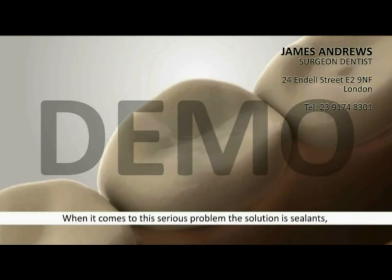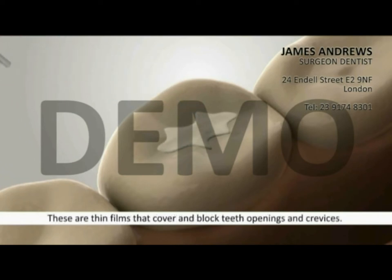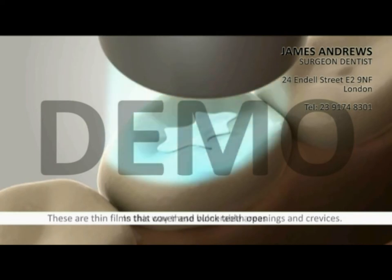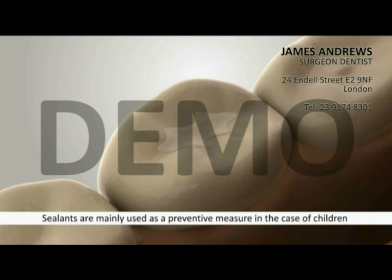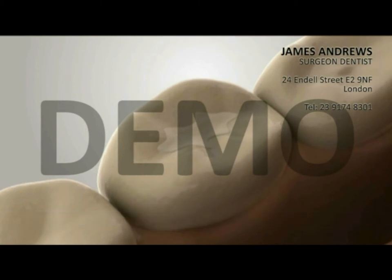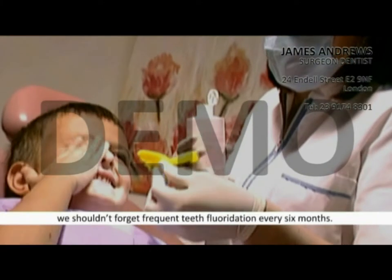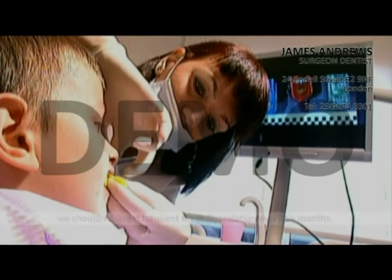When it comes to this serious problem, the solution is sealants, the preventive fillings of holes or crevices. These are thin films that cover and block teeth openings and crevices. In this way, these vulnerable areas are much less prone to accumulating bacteria. Sealants are mainly used as a preventive measure in the case of children. And since we're referring to children, we shouldn't forget frequent teeth fluoridation every 6 months.